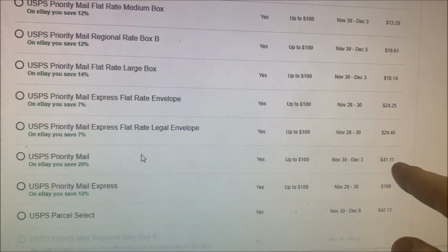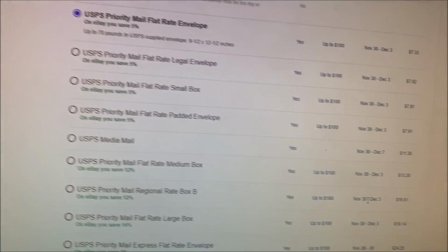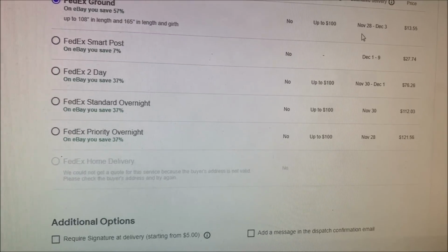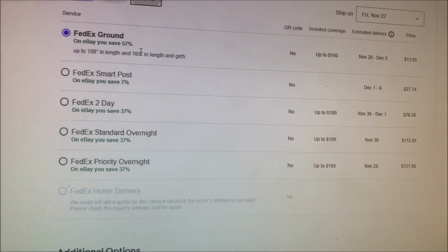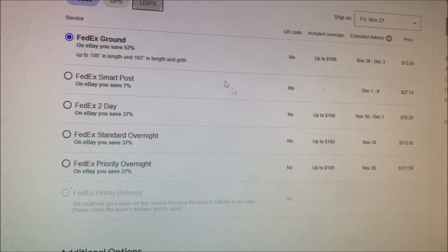So $41. Now there are cheaper ones like the regional boxes, but it would not fit in any of these other boxes. Even if we looked at, say, FedEx Ground, you're still looking at $13.55. And I've found usually when you ship FedEx, that's not the price. They're going to increase it on your invoice, which is why I don't usually ship FedEx.